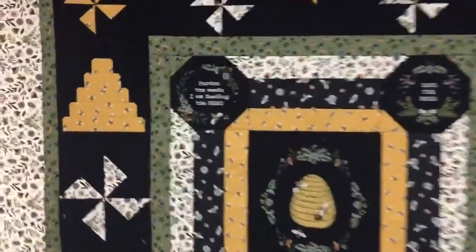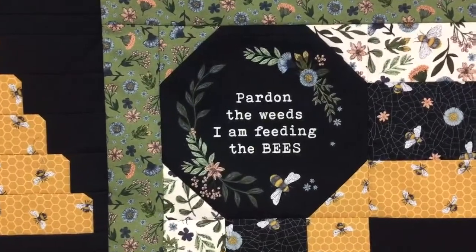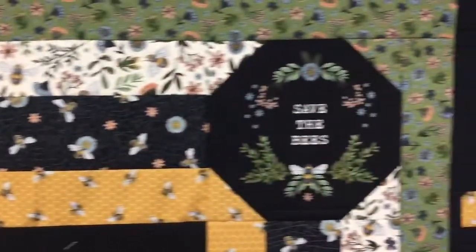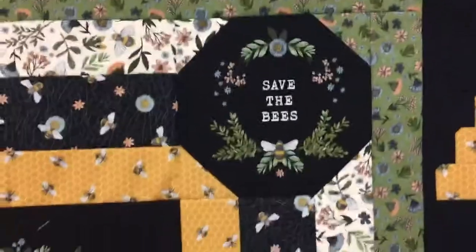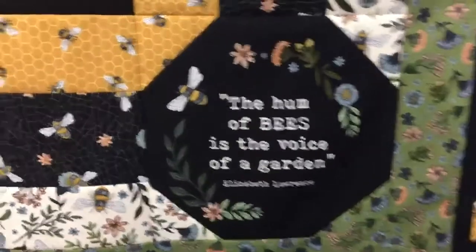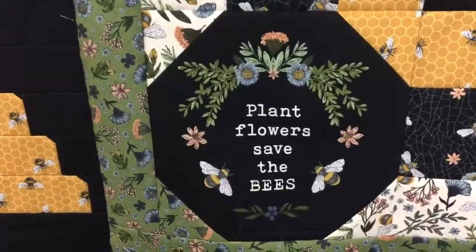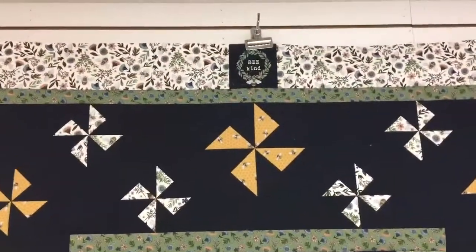So what do the little phrases say? Pardon the weeds, I am feeding the bees. Save the bees. The hum of the bees is the voice of the garden. Plant flowers, save the bees. Be happy. Be kind.